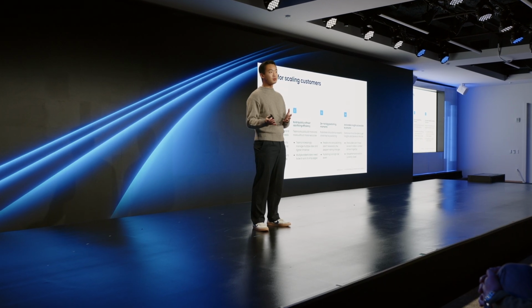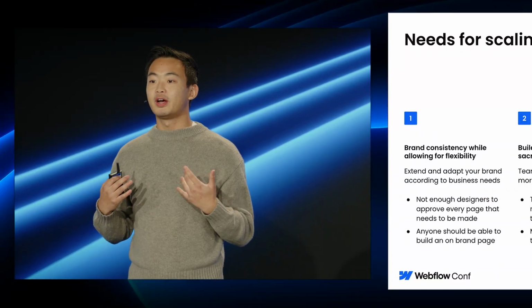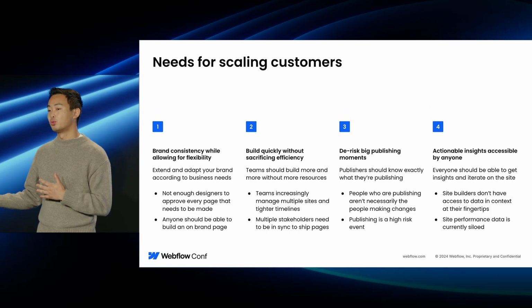As teams grow, the people who are publishing are no longer the people who are making changes directly to the site. This has huge risk implications for brands, as the website is usually one of the first touch points that customers experience. So Webflow needs to provide transparency into what is being published so we can turn a high-risk event into something that people don't even have to worry about.